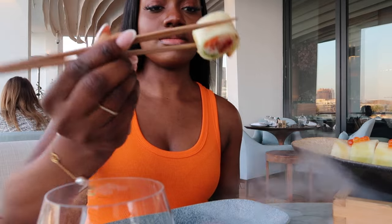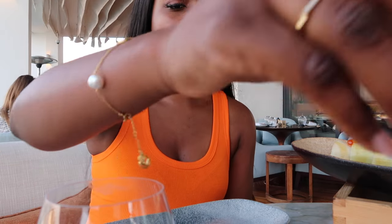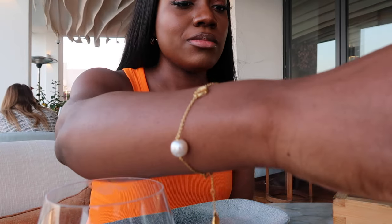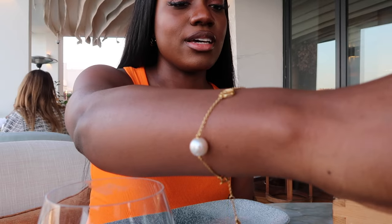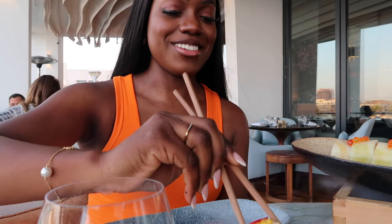Let's see what it's about. It's nice. It doesn't feel like sushi though, because there's no rice. So this is like healthy sushi, really. That's cutting the carbs. Basically sushi vegetables. Salad and fish.